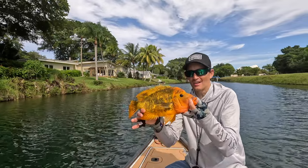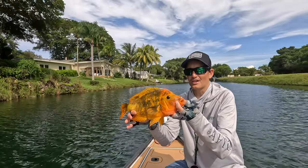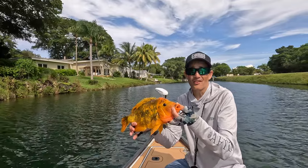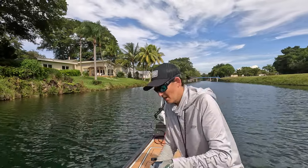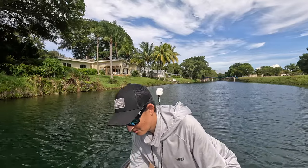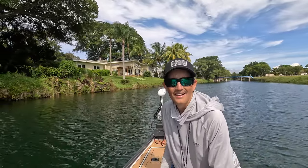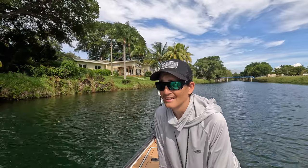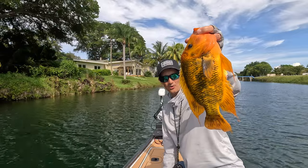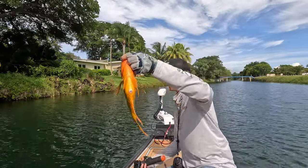I think I'm gonna call it a day at this fish. I worked real hard to get the first fish, and it's been almost 2.5 hours since my previous fish, so it's definitely been a grind today. Let me get this fish back in the water really quick. It has definitely been a grind today, but we got the reward that we were looking for, and we're gonna send him home to his family.